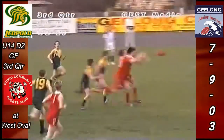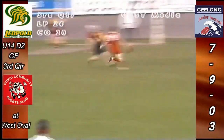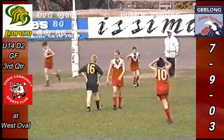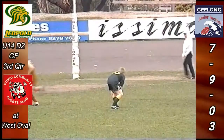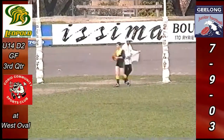You watch the play here as Lawrison gets it to Cook. Lawrison regains possession of the football. Long raking hand pass out over the top to Cummins. And Cummins snaps onto the right foot and kicks. Touched. It would have been a goal. And play like that wins. That's the sort of play they need to win grand finals. In a low scoring game, to get it down that quickly and have it scoring shots, it's impressive. But just a behind there to Chris Cummins on this occasion.